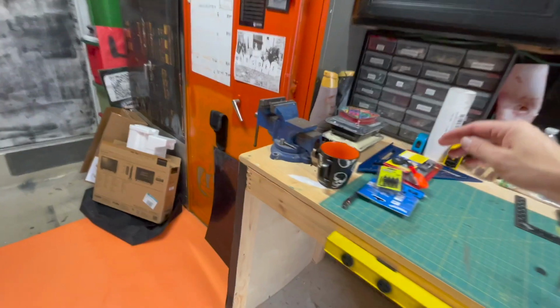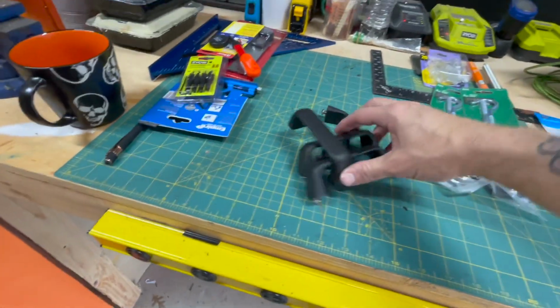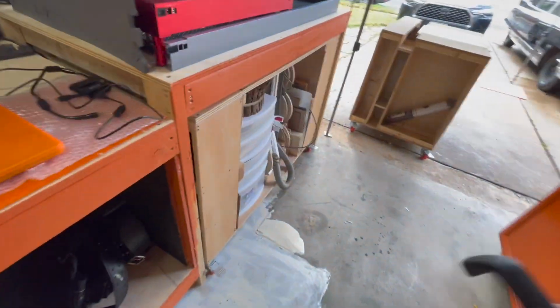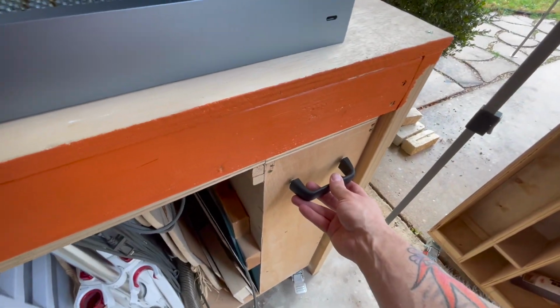Anyway, I just got these four handles that I'm gonna add. Like I said, I'm gonna be changing some things to make it useful for us, so I can easily pull this out.